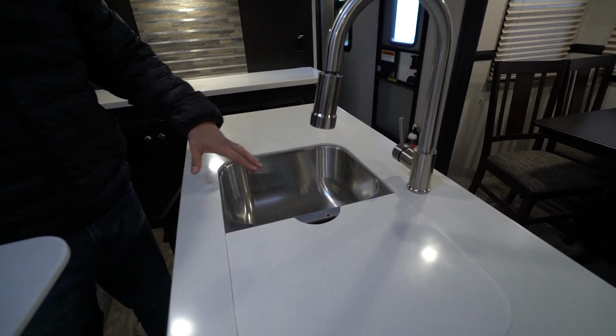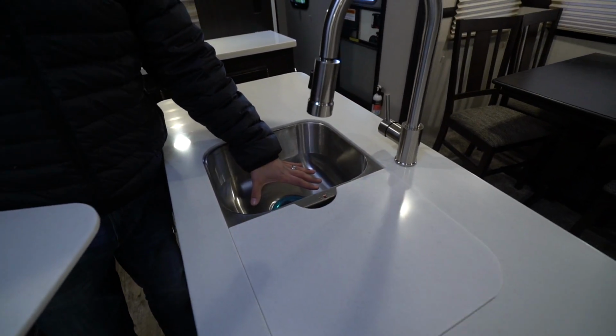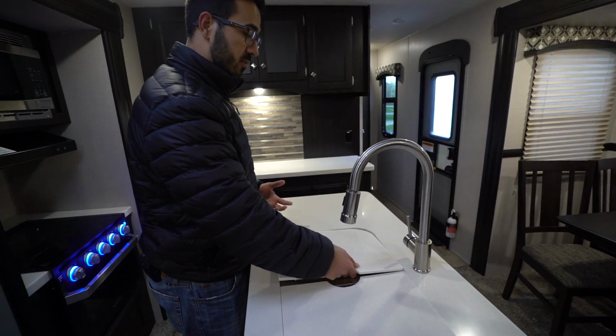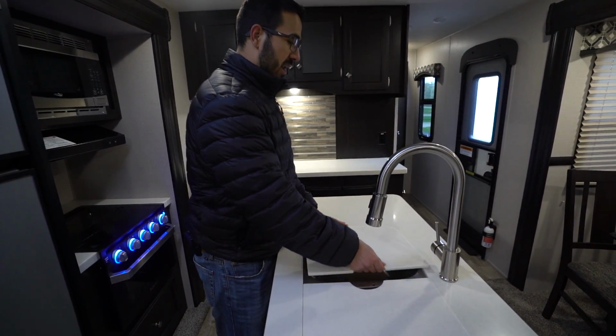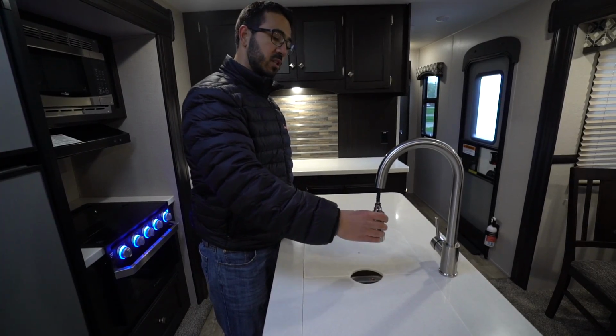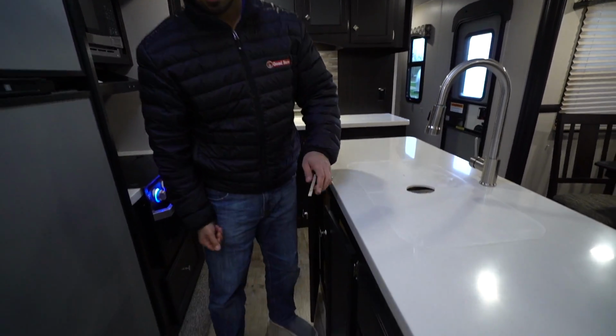It is a double bowl stainless steel. The bowls are fairly deep as well. A lot of times manufacturers will have shallow bowls here, but you know, the deep bowls are obviously much more usable for some of your pots and pans. And then you have the high-rise pull-out faucet as well, which again just makes washing and rinsing dishes a little bit easier. Right back here, we'll take a look.